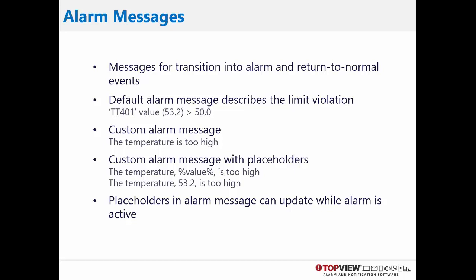Once the alarm occurs, and optionally when the alarm returns to normal, TopView will generate a message describing the condition. The default message describes the violation, but the user can override this message with a custom message to provide more meaningful information and details about the alarm. Through the use of placeholders, the custom alarm message can include the value or details of the monitored point, other monitored points, or any point in the underlying system.